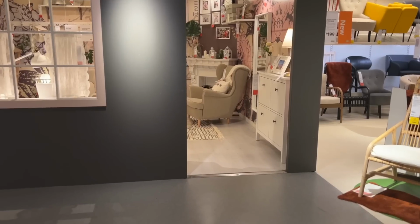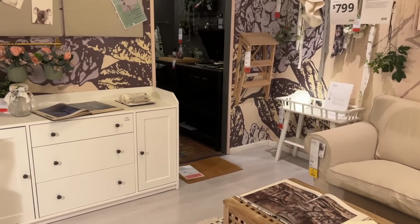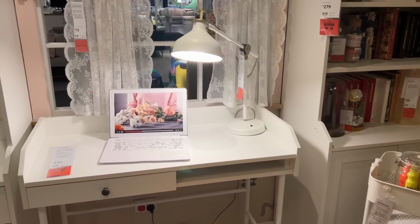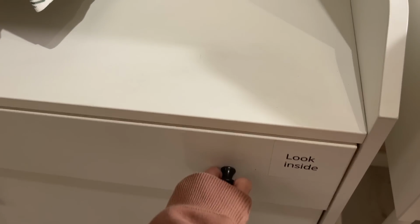Oh, very clever. Extra storage. I want to go and check out this room because it looks quite busy, but it's kind of cozy. Oh, okay. It's a little bit like an office slash arts and craft room. This is cute. Look inside. Yes, I will.